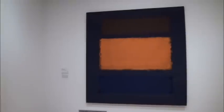Rothko actually started out as more of a surrealist painter. A lot of us wouldn't really recognize some of his early work. And eventually his work progressed to a stage around the 1940s that the critics called multiforms. Rothko himself never used that term, but then that evolved into the three-band style of these floating colors.